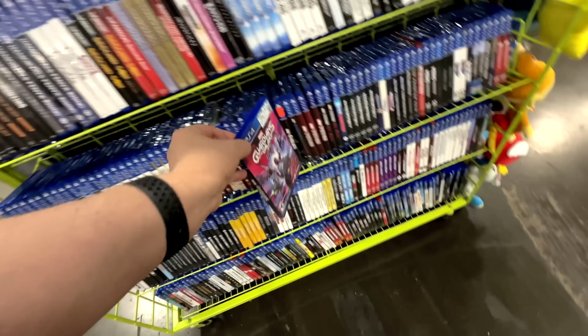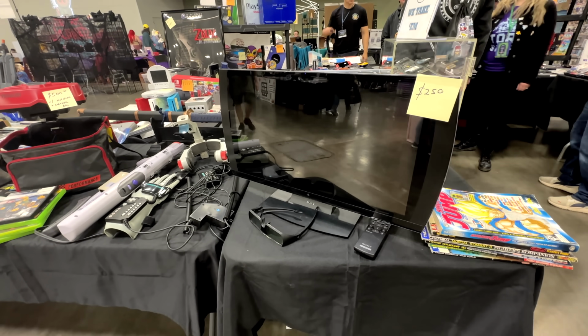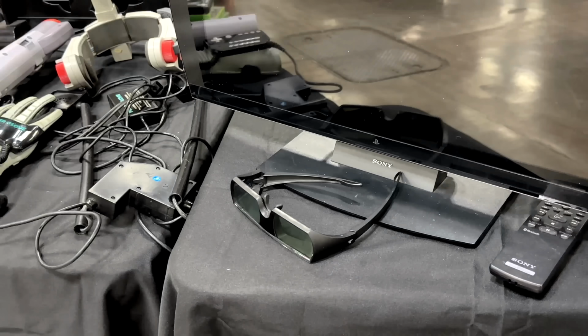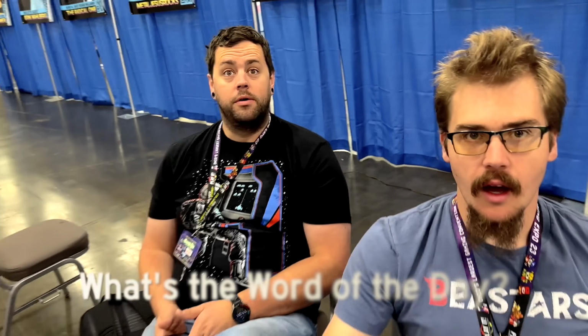Most of the really, really good stuff can be had for under $50, and most games are under $20. Nice. I also saw this Sony 3D television. I've been kind of looking for one of these. Unfortunately, too much of a pain in the butt to fly it home. But there are a bunch of PS3 games that do support it, so I'm kind of on the lookout for it.